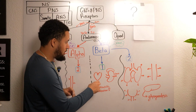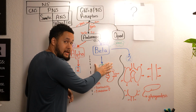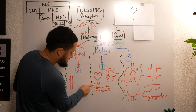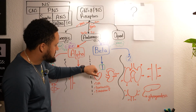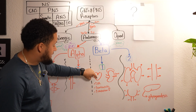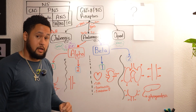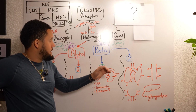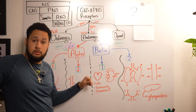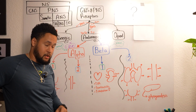So metoprolol is one of those medications. Metoprolol only targets this one right here. So we call that cardioselective. It only responds to this piece here, okay? So it's going to stop the beta 1 receptors on the heart specifically, and that's going to lower the heart rate. That's going to lower the contractility. That's going to lower the conduction velocity. So let's say somebody has really high blood pressure, we're going to give them metoprolol. Metoprolol is going to lower the heart rate, the contractility, and the conduction velocity.